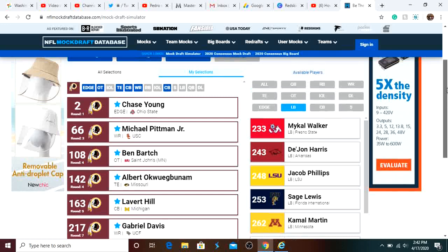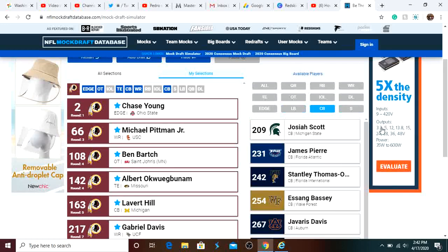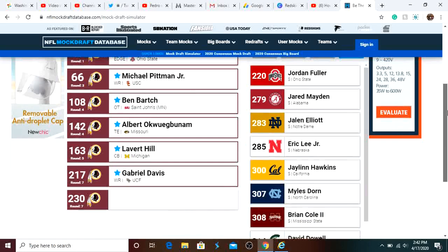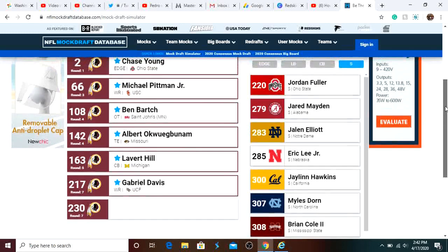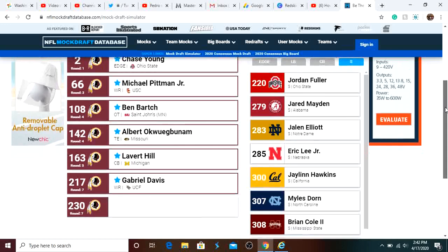We could go cornerback is another pick that we could double dip on. Safety might be the pick right here, just because we need someone that can compete with Sean Davis. And like I said before, we cut Monte Nicholson, so our safeties are now Landon Collins, obviously going to start. You got Sean Davis and Troy Apke, and maybe Jeremy Reeves.